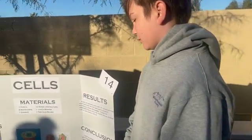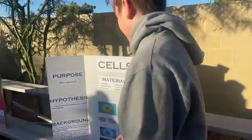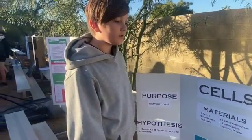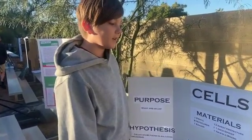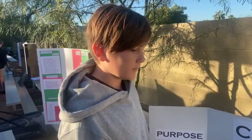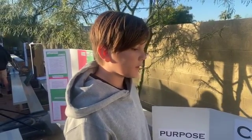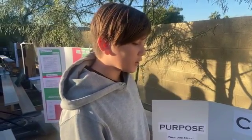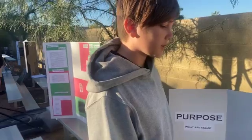My hypothesis was cells can be found in all living organisms. Plants and animals are also made of trillions of cells. And then my results were a cell is the smallest unit of living matter that can exist on its own, and it is what makes all living organisms. There are different cells such as plant cells, human cells, and animal cells. My conclusion was, from my research, I concluded that my hypothesis was correct.